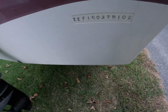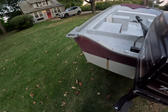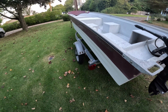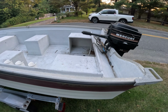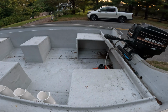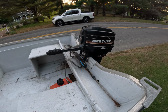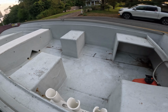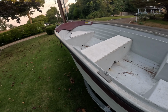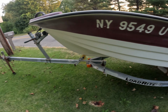Let's see if we can get a year. It's a 2002. Wow, so not that old. Looks like it's in good shape. I mean, honestly, $1,000 if you're just looking for something to break into boating. We see small boats like this all the time in the Long Island Sound, the Peconic Bay, 7.5 horsepower Merc. I'm guessing that's older than an 02, but this boat is super clean. Yeah, 1 person, 2 people, no issues fishing with this.